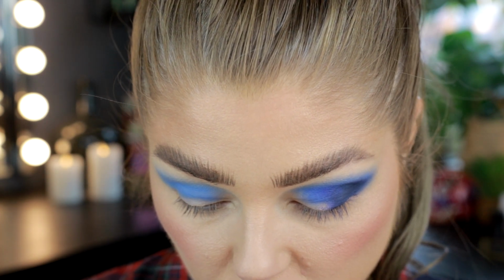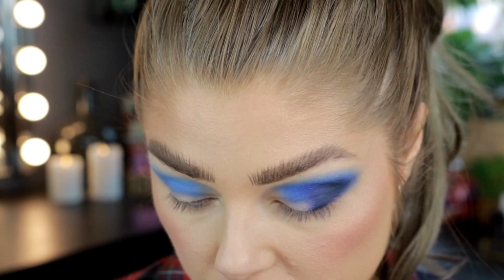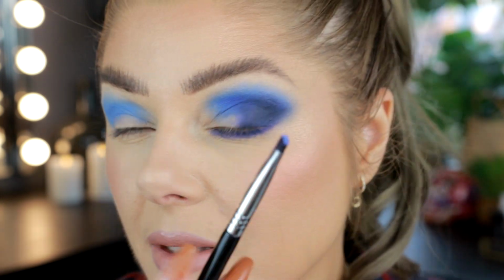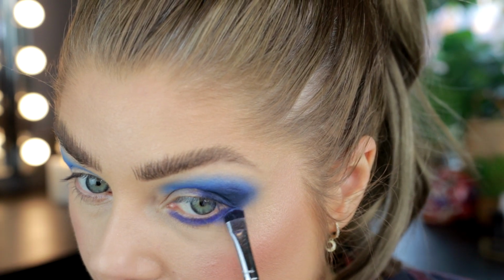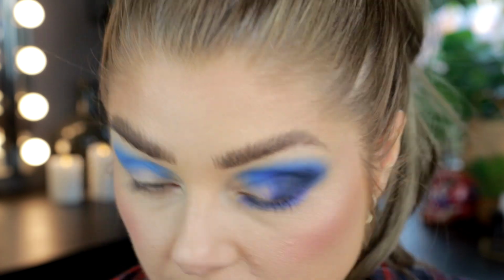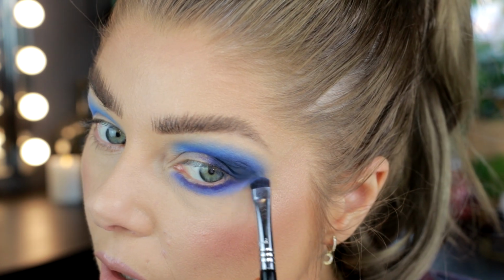I'm using the So Good, which is the dark blue. I'm gonna use that under my eyes as well. Just gonna really do a blue smoky eye. And I'm taking the lighter blue, Delish. Is it called Delish? Yeah, Delish. And I'm just blending that on the edge so we have the same gradient as we do on top.